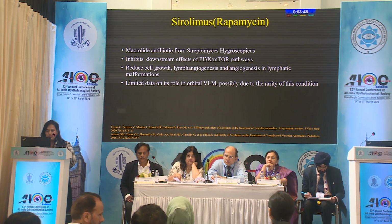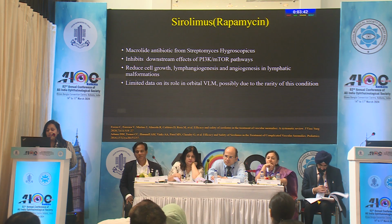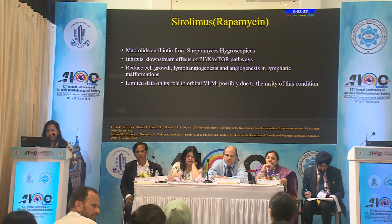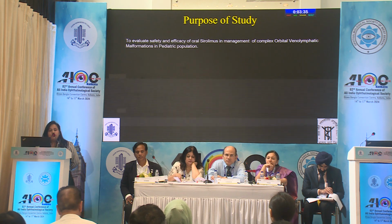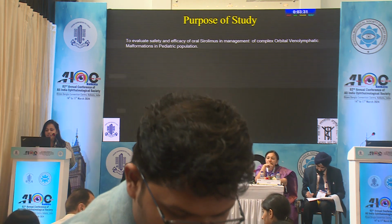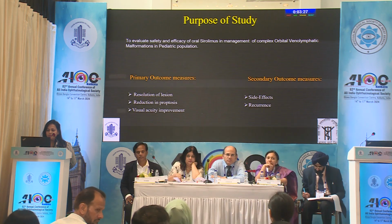A word on sirolimus, it's a macrolide antibiotic which inhibits the mTOR pathway. It reduces cell growth and lymphangiogenesis. However, we have limited data on its role in orbital venolymphatic malformation, possibly due to the rarity of this condition. So based on this background, the purpose of our study is to evaluate the safety and efficacy of oral sirolimus in these cases. Our primary and secondary outcome measures are the following.